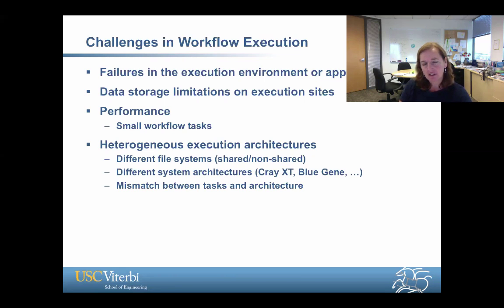Then the computing platforms that we're executing on are also very heterogeneous. Some have different types of file systems. Some have shared file systems. Some don't share any file system. And when you're talking about workflows where you need to share data between the computational components, you can do that through file systems, and the lack thereof is a problem.